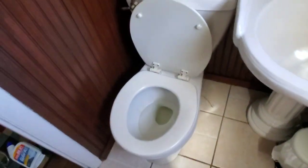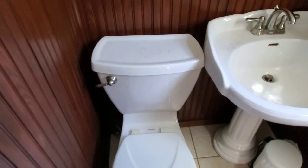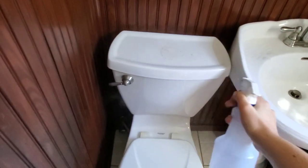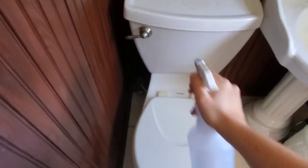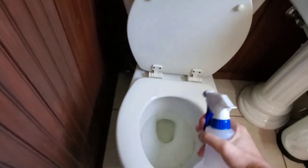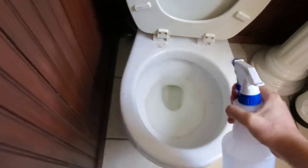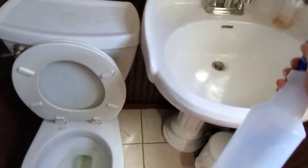But not yet. Let me show you. First, I move everything. Then I spray everything down, handle especially, because think about that, that's freaking gross. You poop, you flush, then you wash. That thing has poop on it all the time. I'm very careful and conscious, but I'm living with boys and other people. I don't know how they're living. So I just spray it down with my vinegar solution.